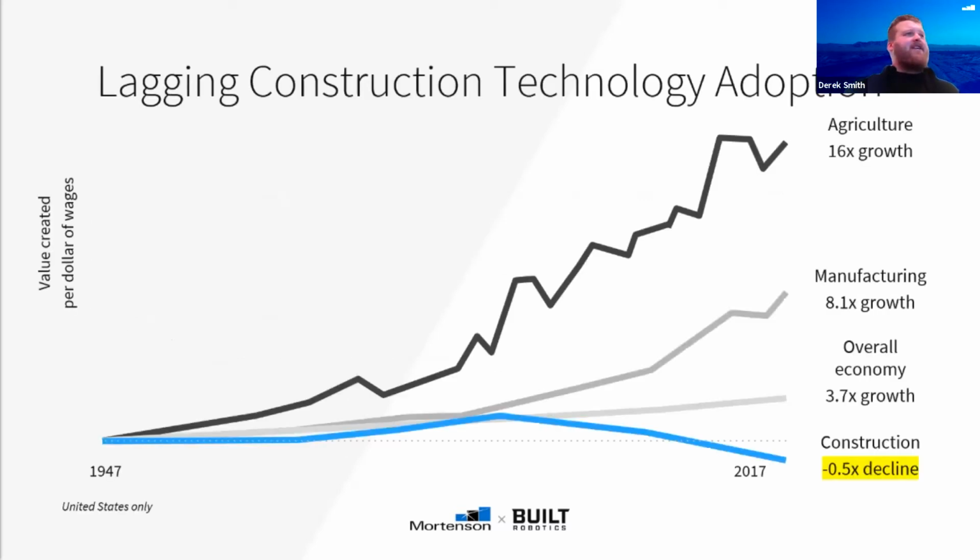So with that, we'll jump right in. This graph right here shows what the construction industry looks like in terms of the adoption of technology. You see a couple different lines on the chart: architecture, manufacturing, and overall economic growth, and then construction is at the bottom. What this shows you is the value created per dollar of labor.